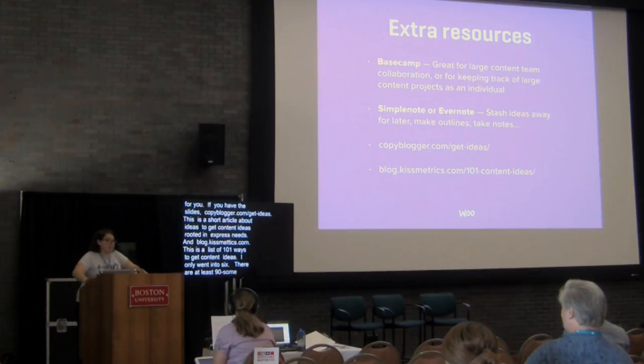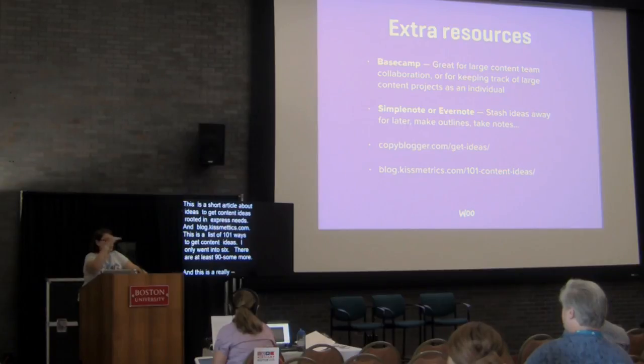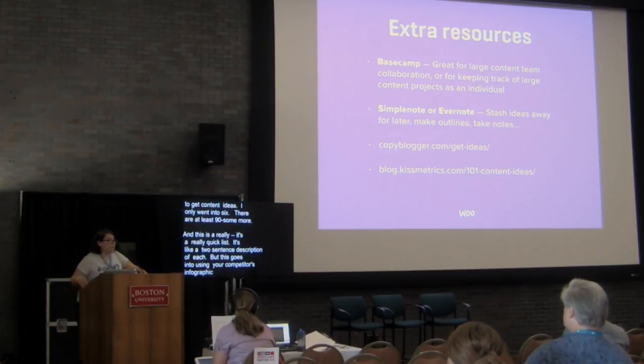And this is a really quick list. I mean, it's just like a 2-cent description of each. But this goes into like using your competitors' infographics, using Google Trends as a standalone tool. It can be a really helpful resource. If for some reason these tools aren't cutting it for you, I definitely recommend checking out the Kissmetrics article. It has a lot of really good suggestions.